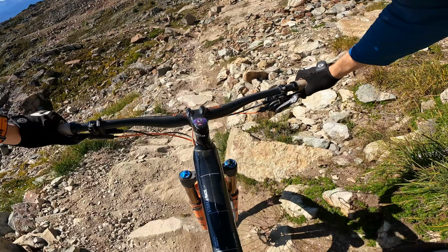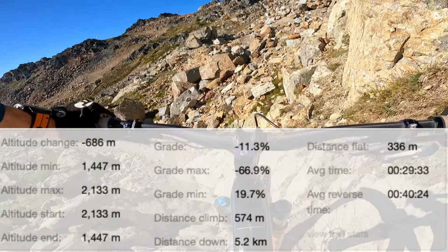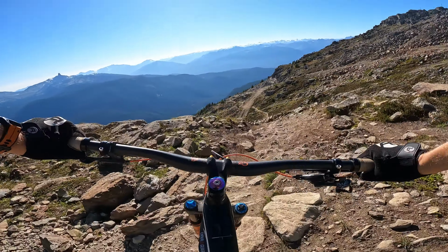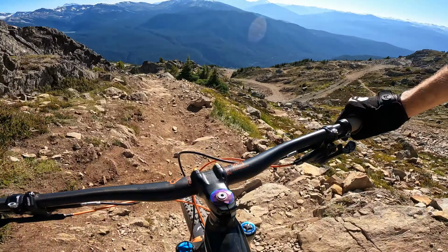The altitude change is minus 686 metres. Why don't you join me on this video as it goes from top to bottom, taking in the start of the exposed rockiness. It soon goes into rooty, slippy goodness and then back out onto the smooth bike park trails.